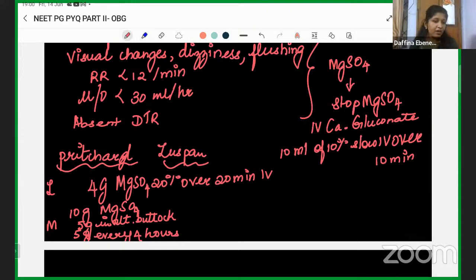Okay, initial loading dose is going to be same. Loading dose, you will give 4 gram of 20% magnesium sulfate IV over 20 minutes. Then in case of Pritchard's regime, it's an IM regime, intramuscular regime. You're going to take 10 gram of magnesium sulfate. In each buttock, you will give 5 and 5 gram. After that, every 4 hours once, you will give 5 gram in alternate buttock, till 24 hours after delivery or seizure, whichever is happening later. So that is Pritchard's regime.